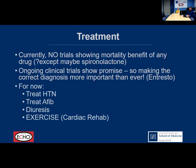So for right now, treating their hypertension is very important. And I really love what you did, Patty, of really getting onto these agents that even though they don't have specific benefit in HFpEF, all of us try to do that. We try to get onto ARBs or ACE inhibitors and beta blockers. Treat the AFib, diuresis for symptoms, and then I put in all caps exercise. There's actually a lot of data that exercise improves this condition. Well, that's really easy to get our patients to do.